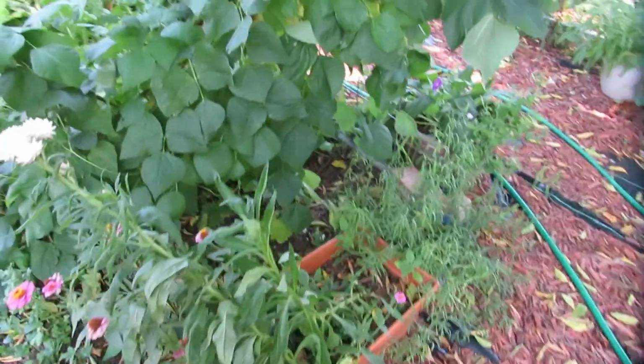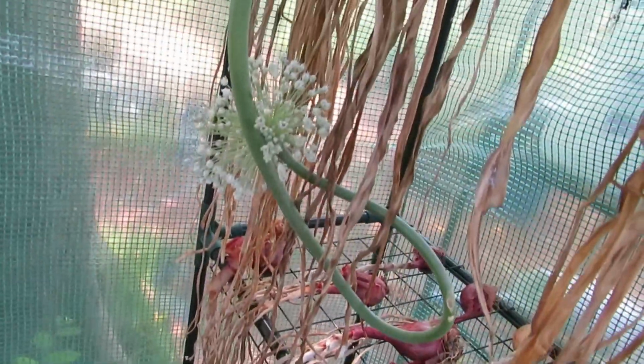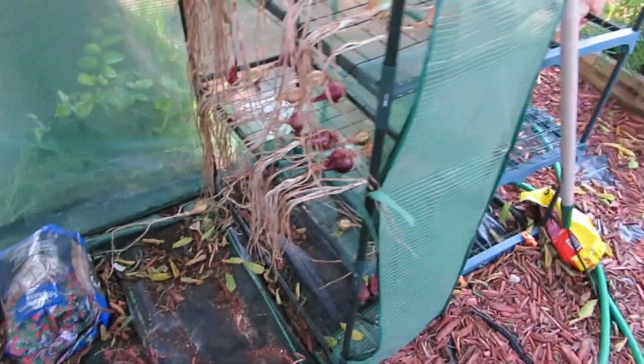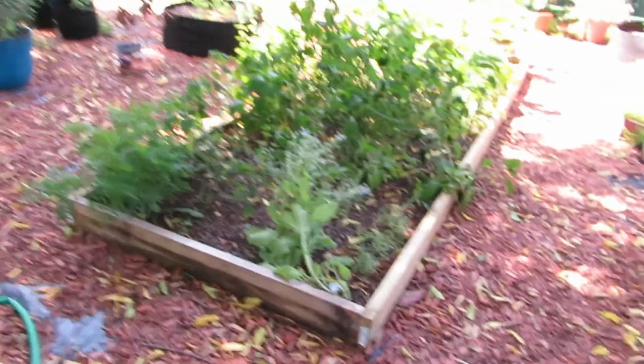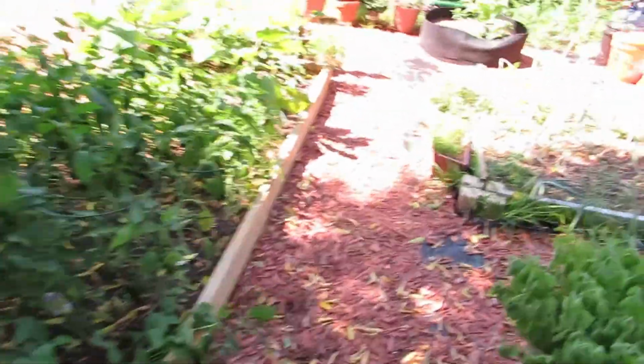So yeah, I've been going through my onions and harvesting my onions and stuff. And you see, that still hasn't died, but I was waiting for it to kind of turn to seed so that I can collect the seeds and plant. So, oh, let's go over here.